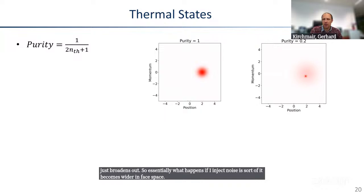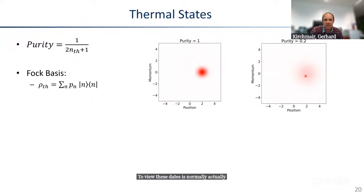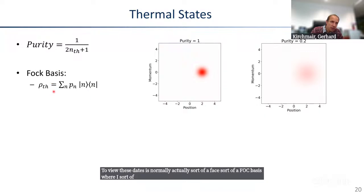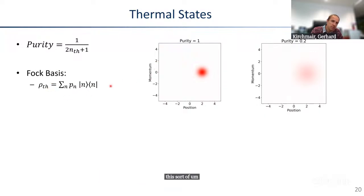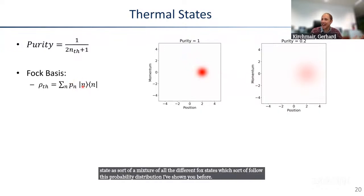A typical way to view these states is normally in a Fock basis, where I look at this state as a mixture of all the different Fock states, which follow this probability distribution I've shown you before. But this is a very classical mixture. There's no quantumness in this state, really.